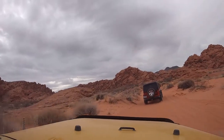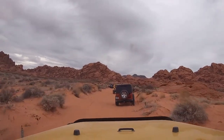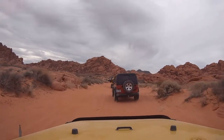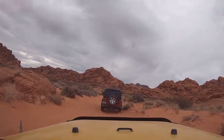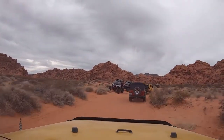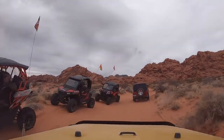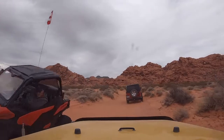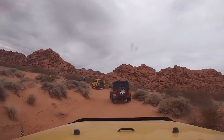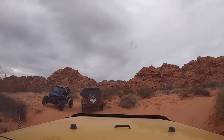Look at that. Here's the oncoming side-by-sides. Looks to be about three or four of them. All right, pack them in tight. There should be plenty of room. Okay, we're packing them in tight. Morning. Oh, it's afternoon. Not by the light, though. Oh yeah, there's six of them.